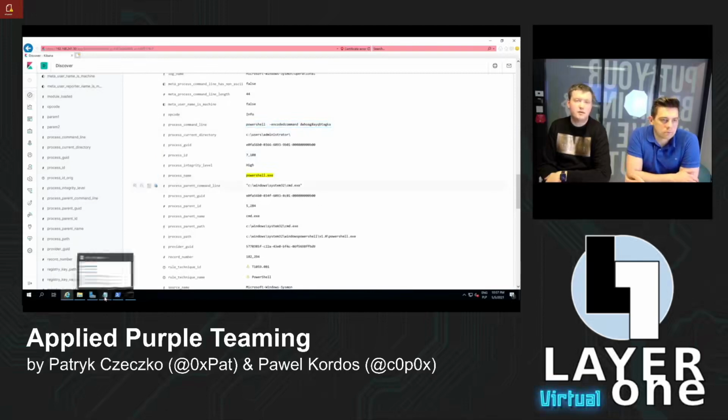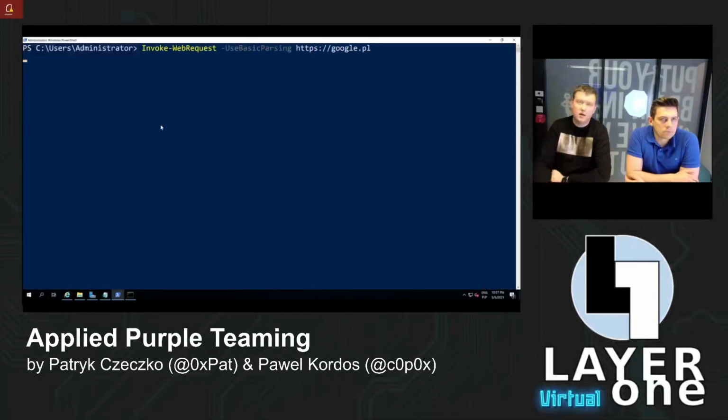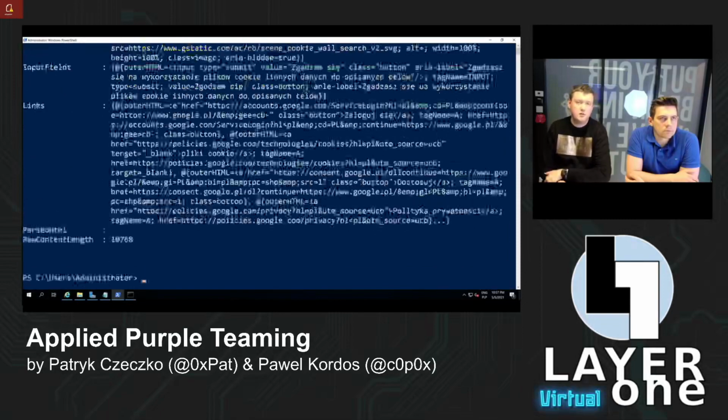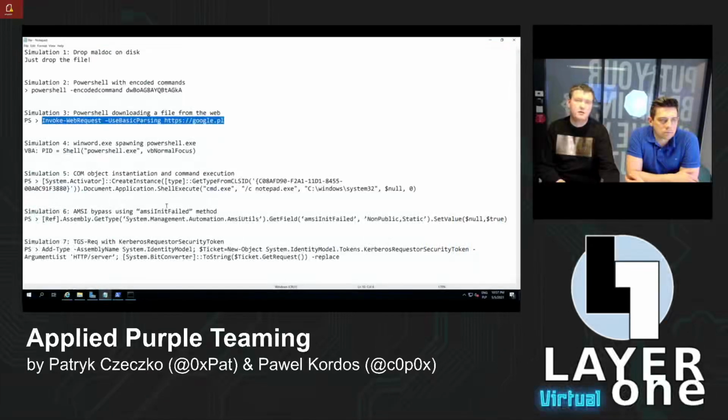All right, simple as this. Then the third one, which is actually PowerShell downloading a file from the web, but just like we said before, we will not focus today on the networking part. This of course could also be launched and could be visible as network activity, depending on which technique you actually use, or maybe not you, but the attacker will use. There can be different artifacts for that, but just like we said, we won't focus on the networking part right now.